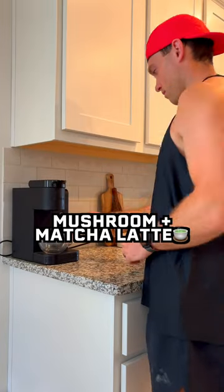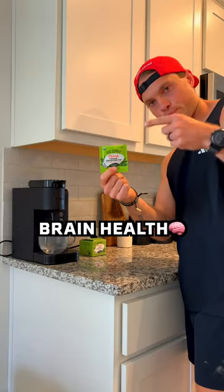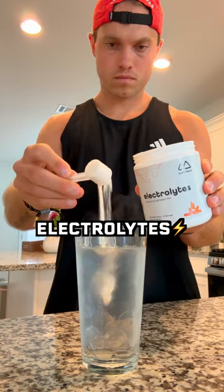I head downstairs and make myself a mushroom and matcha latte. This stuff is great for your brain health. I also chugged a glass of Switchback electrolytes because you can never be too hydrated.